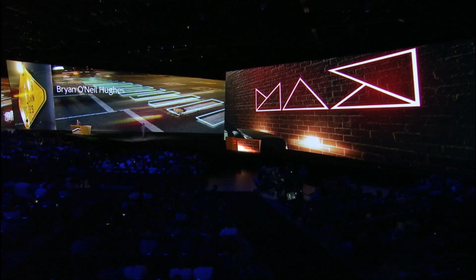Photographers, both professionals and hobbyists, love the ability to access all of their photos anywhere, make edits on the go, and then easily share their work. And so we've spent the last year making Lightroom CC even more powerful, and here to show you what's new in Lightroom is my colleague, Bryan O'Neill Hughes. Bryan. Thank you, Scott.